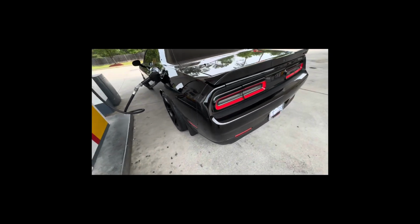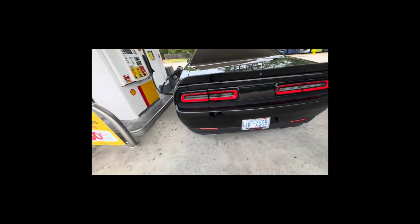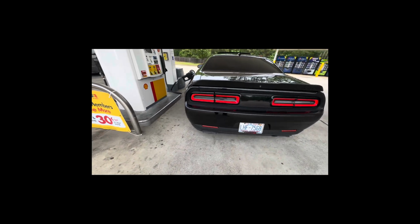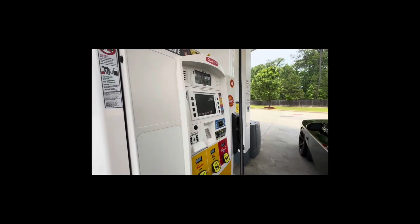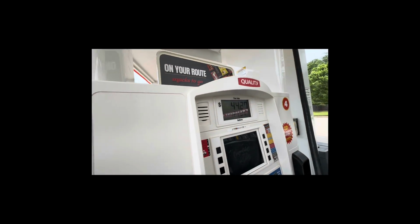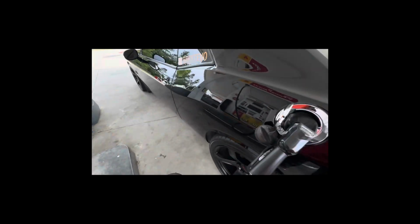All right, y'all. Put gas in the gas guzzler, bro. I'm gonna give y'all a little warm start after she's done, so y'all can hear what I hear, bro. Damn, she thirsty, bro. Dang. Slow down, Bertha.